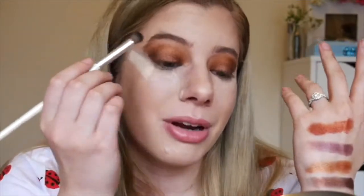I really like this palette and I like the formula. I've used it before, but I forgot how the fallout is. It's really not that bad, but just do your makeup after, you know.